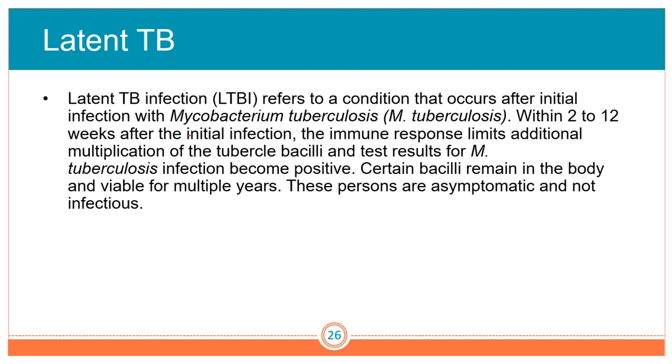Okay, latent TB. Latent TB, LTBI, refers to a condition that occurs after initial infection with Mycobacterium tuberculosis. Within 2 to 12 weeks after the initial infection, the immune response limits additional multiplication of the tubercle bacilli and test results for the M. tuberculosis infection become positive. Certain bacilli remain in the body and viable for multiple years. These persons are asymptomatic and not infectious.